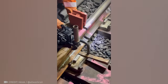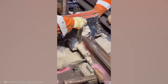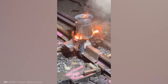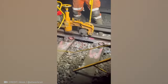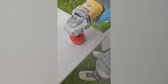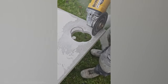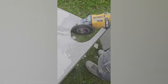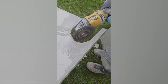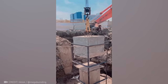You now have the unique opportunity to witness the work of high-quality railway workers. It's amazing how satisfying simply cutting a groove can be. This is what it means to use 100% of your brain.